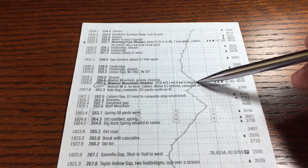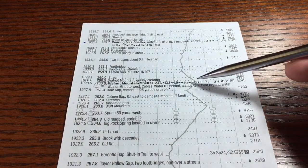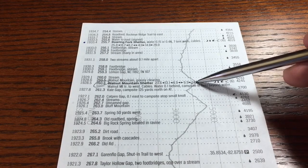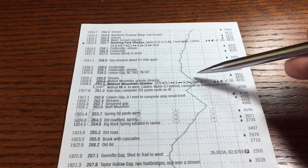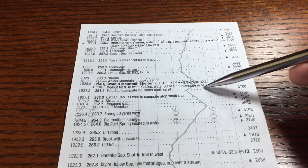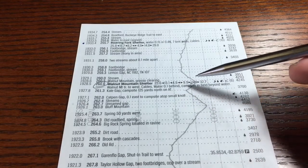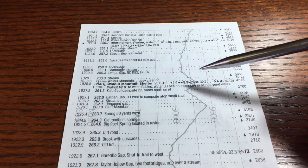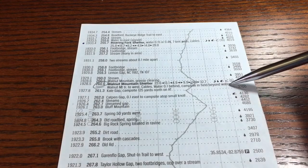I would have loved to have gotten in the shelter, but then I got to the shelter. It was facing into the wind, and people had taken a picnic table and stood it on its end to try and block the wind in the shelter. I struggled for quite a while trying to get my tent up, was very frustrated, and went down the hill to get my water, only to find out that if I had looked at this enough, I would have realized that there was a campsite in the field beyond the water.